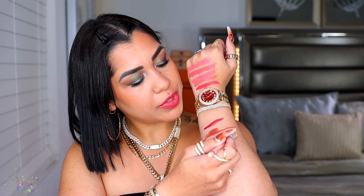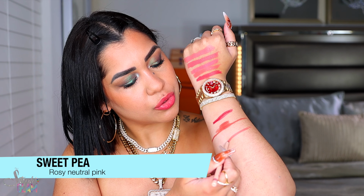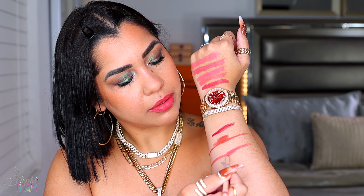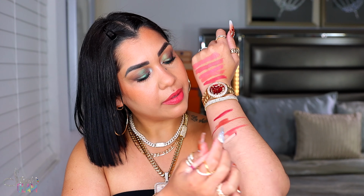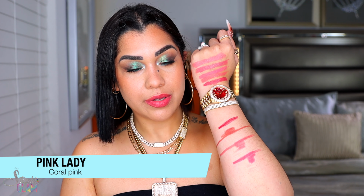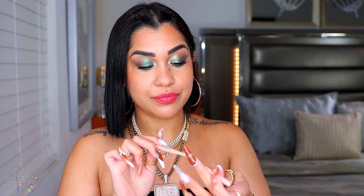And then we have Sweet Pea. It is a rosy neutral pink. Look how pretty. And then Pink Lady is a coral pink. See, whatever you don't use, you can just put away and you're good to go. You ain't wasting any product.